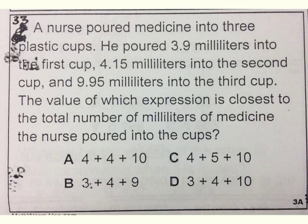Number 33. A nurse poured medicine into 3 plastic cups. He poured 3.9 milliliters into the first cup, 4.15 milliliters into the second cup, and 9.95 milliliters into the third cup. The value of which expression is closest to the total number of milliliters of medicine the nurse poured into the cups?